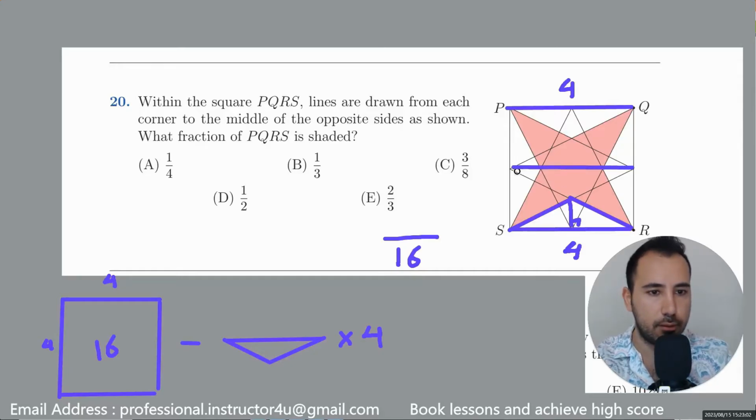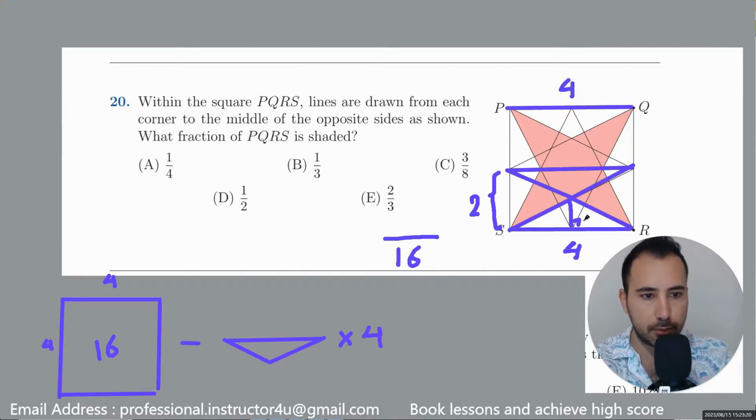Look why. You can see it in the shapes. These two are equal by symmetry, so this is also half of 4. So this is 2. And pay attention, this height over here is actually 1. So in this shape, the long side is also 4, and the height is actually 1. Okay, now easy peasy.